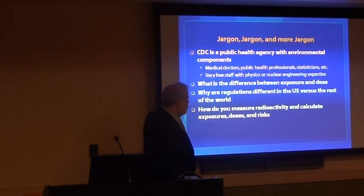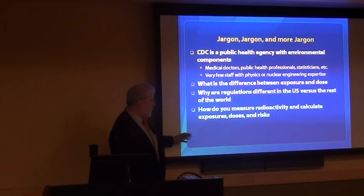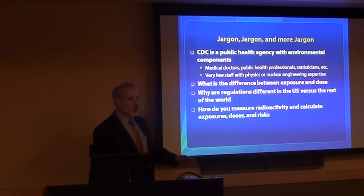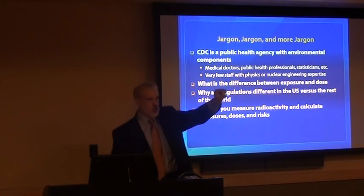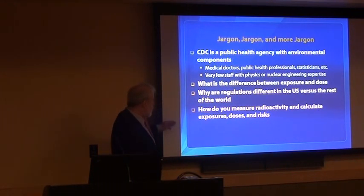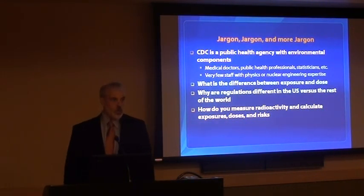Why are regulations different in the U.S. versus the rest of the world? Good question. The U.S. regulations for radiological incidents are probably like that. The rest of the world is probably an inch or so. How do you measure radioactivity and calculate exposures, doses, and risk? These were issues.